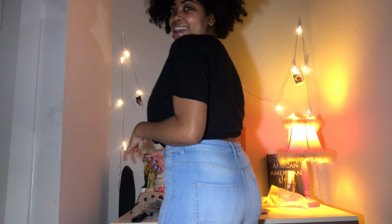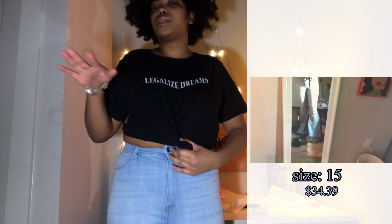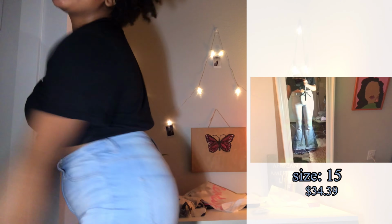Prepare yourselves. Okay, I got them on. You're not in love yet, right? Okay. But I got them on. These are a bit more fitted. These give me a whole tummy tuck because these are a lot more fitted than the other ones, but they're still comfortable, you know what I'm saying? I can still move. Like, don't think I can't move, because I can move still.